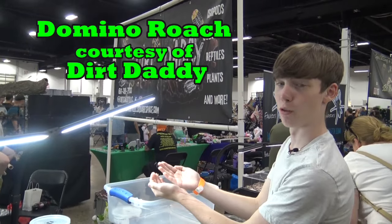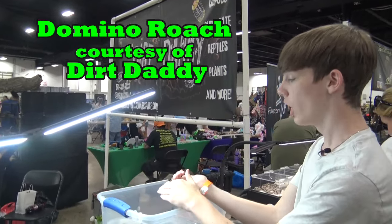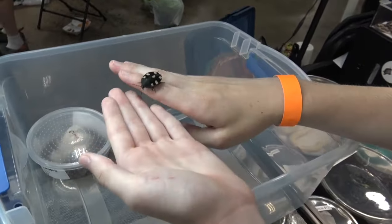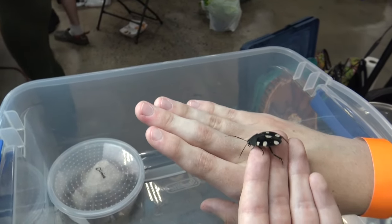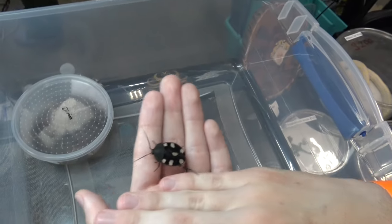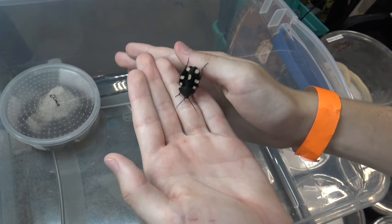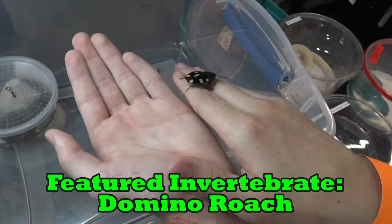This is a domino roach. Domino roaches are a small species of fancy roach that looks really cool. They are black with white spots on their wings, which give them the name domino roach. They are unable to fly, though the adults can climb up flat, solid surfaces, while the nymphs stay in the ground and are brown. And because it's a really cool looking, interesting roach that I really like, the domino roach is one of our featured creatures of the show.